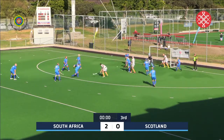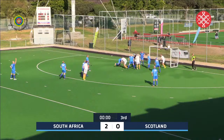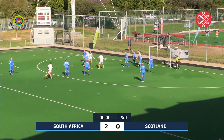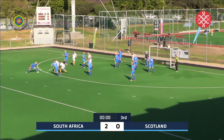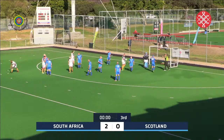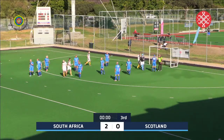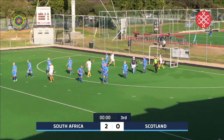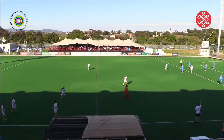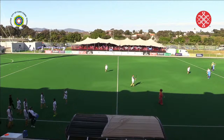This time it's the stopper that will have the shot. It's loose in the circle. South African goalkeeper Stenry makes the save. It's loose, it's wild. McFarlane has a wild swipe. It's all happening inside the circle. The umpire eventually blows the whistle, brings an end to the third quarter as South Africa head into the final break of the game, 2-0 up over Scotland.